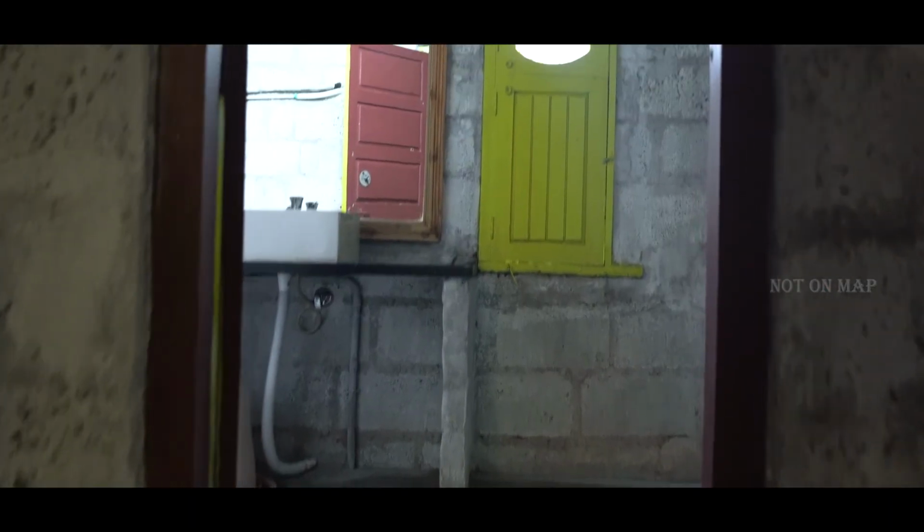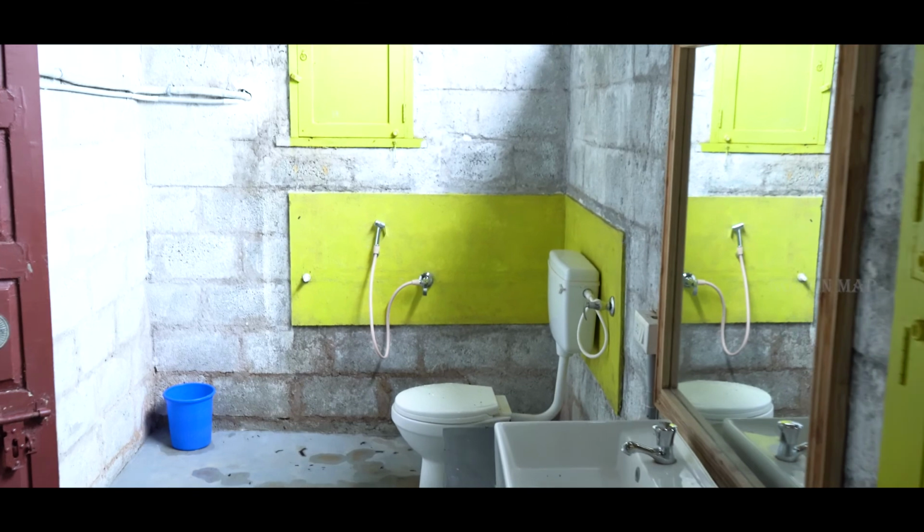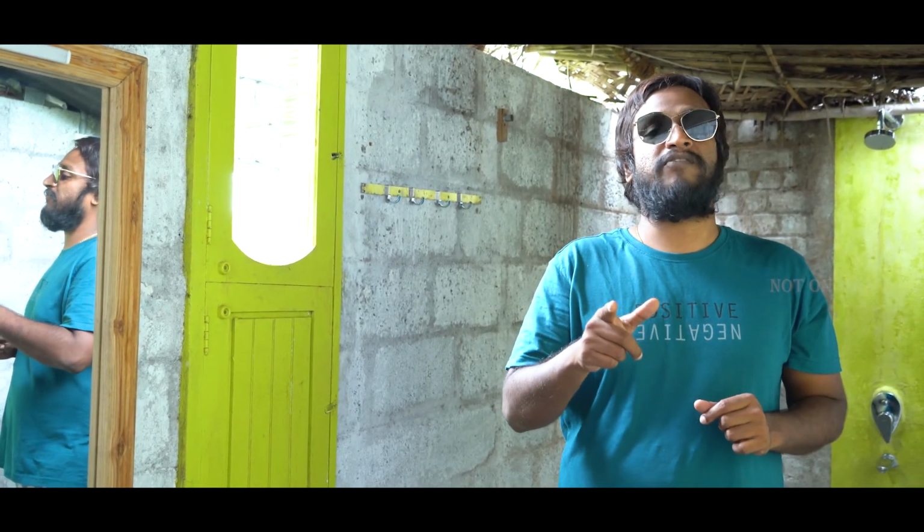The restrooms are spacious, airy, and most certainly functional. There is hot water 24/7. This restroom will definitely remind you of an open shower.